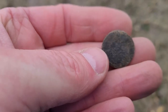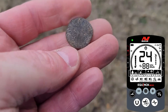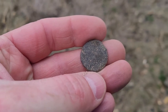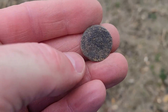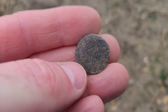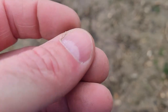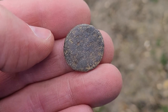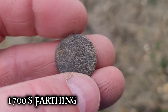Well, I just got this. It's a milled coin. Ringing up a 24. Can't get anything off of it. This could be a bronze coin. This looks bronze. It's definitely not copper. Ringing up a little different. There's a little bit of definition on it. Looks like maybe right there. It's kind of hard to tell. I have to ask the local guy here.